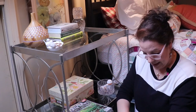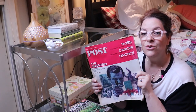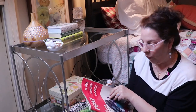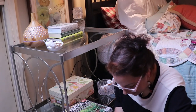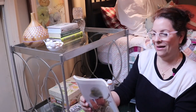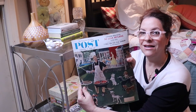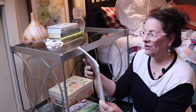And then the other one is another Garden Gate. And then in there, I got a new batch of old 1950s magazines. Actually, this one's from 66. Hold on. Let's find a 1950s one. Yes, 1958. Saturday Evening Post. I found those at the thrift store for $1 each.